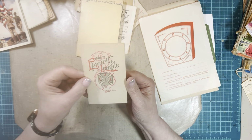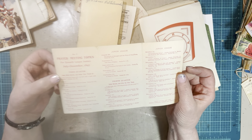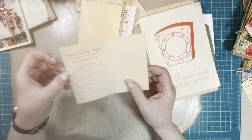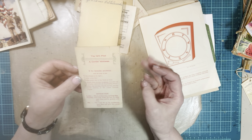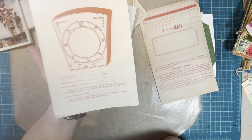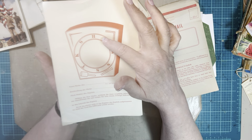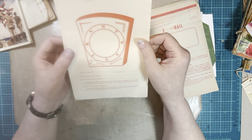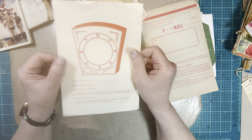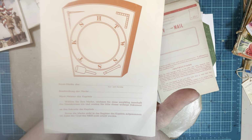And this says Junior Epworth League. Prayer meeting topics. 1897. I don't know what this is. It's in another language, Dutch or German. I don't know what those letters signify. That's all it is, just this paper. So, if anybody can understand that, let me know.